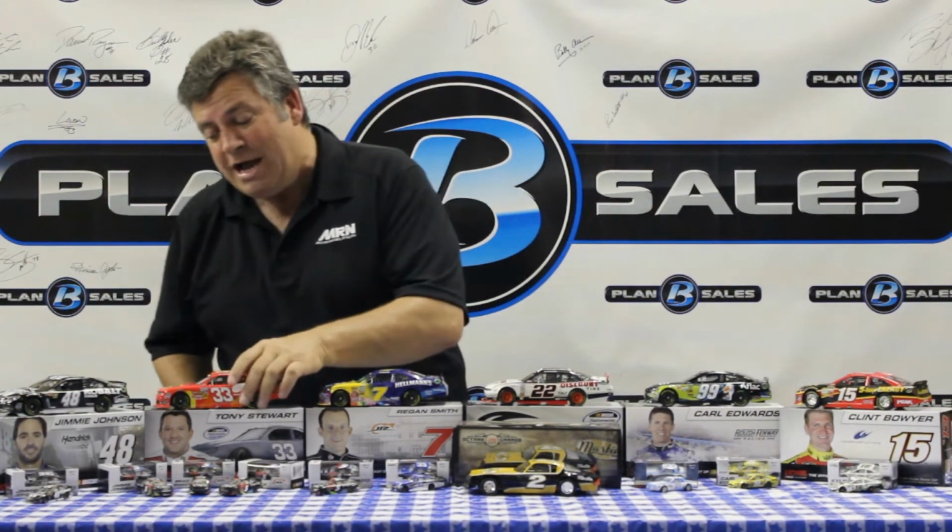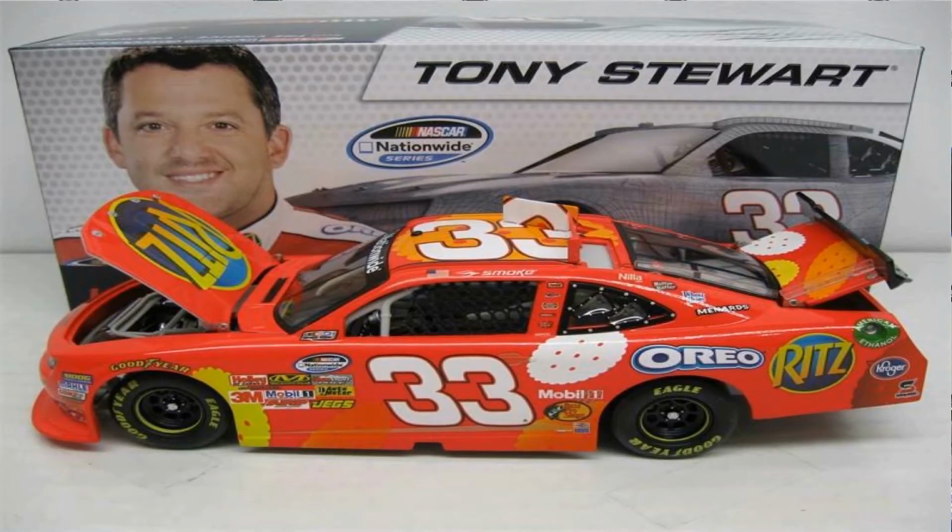And when we talk about Nationwide Series racing at Daytona, we have to talk about Tony Stewart. Seems like every time we tee it up down there in February, Stewart goes to victory lane, and he did again this year. And this is the Ritz car that he did it with. Oreos also on the side of this race car.